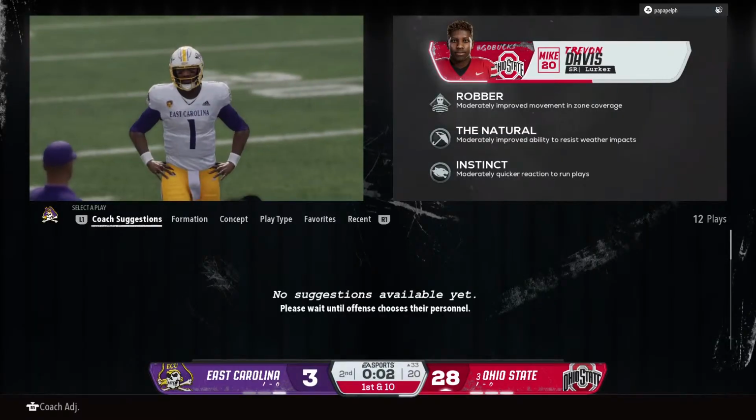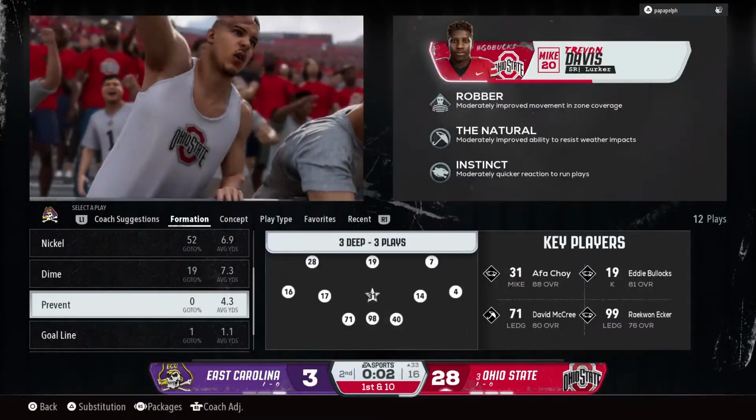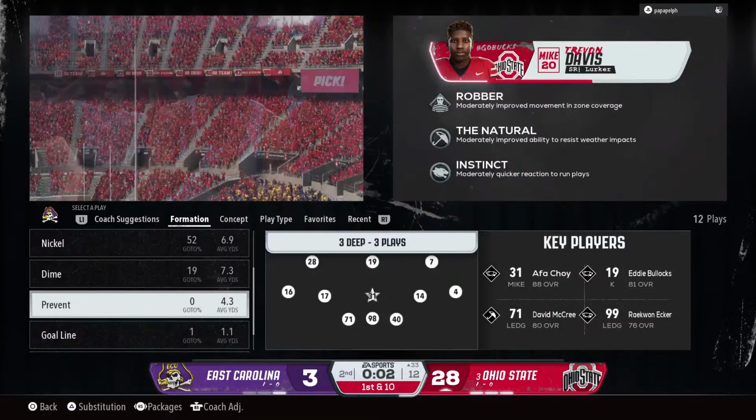Not all DBs make the play at the end, right? They can bat the ball down, they can be in position, but they don't really secure the football. Great job by the DB securing the football and forcing the turnover.